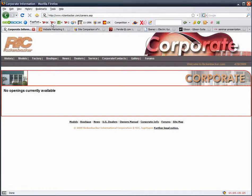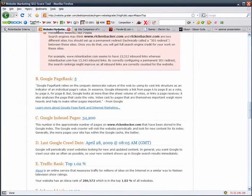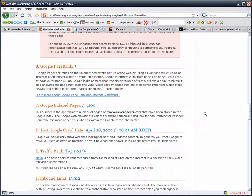Again, I want to point out the number of links you have to your website. This page alone has 3,000 links. Your homepage had somewhere about 5,000. And then you have your directory listing. That's great news, and I wouldn't focus too much on SEO.